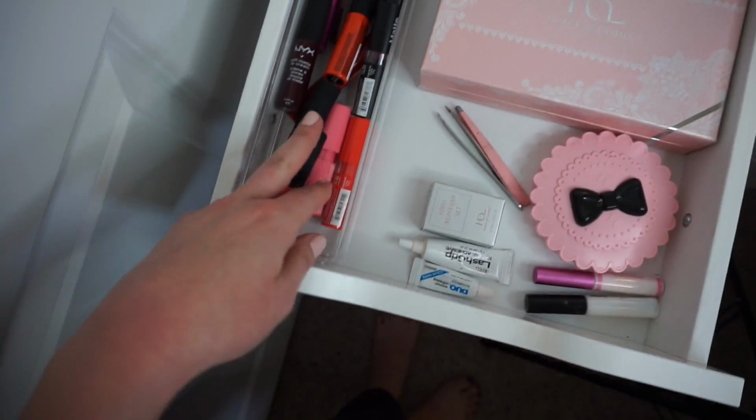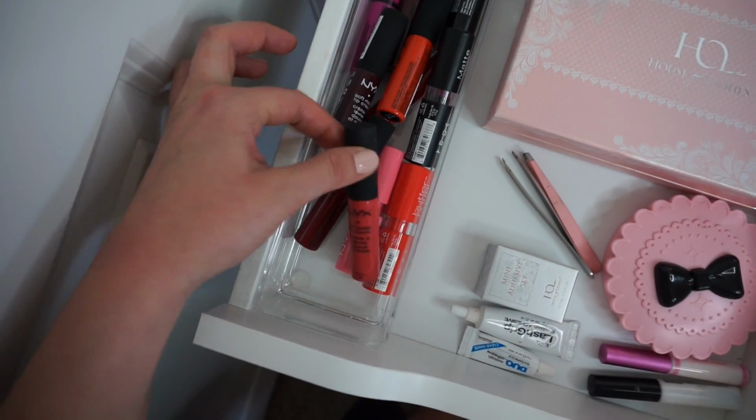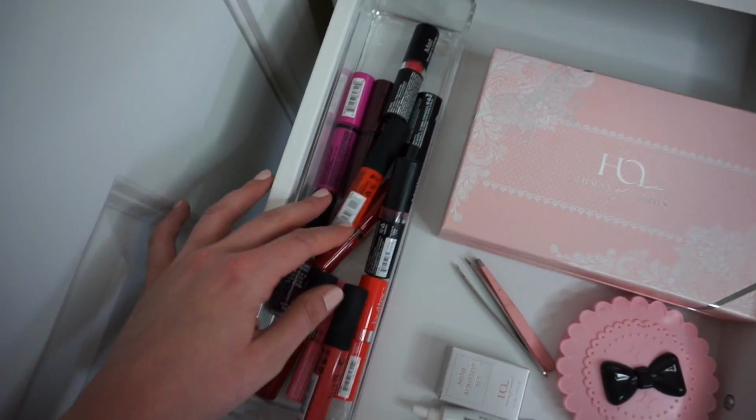These were the lipsticks and lip glosses that didn't make it in this little collection right here that I had to make room for. So these are all my bright, crazy colors that I hardly ever wear, but I have them on hand just in case.